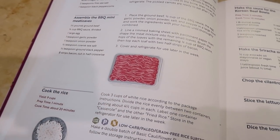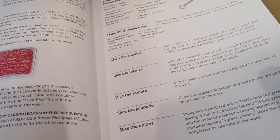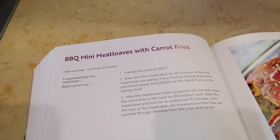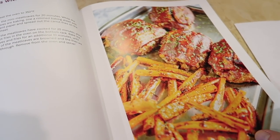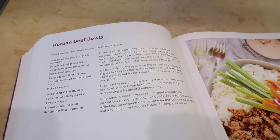So while I am fixing dinner for tonight, I'm actually going to be prepping a meal that we'll have another night later in the week, and that day it will be really easy to get dinner on the table. Tonight we are having barbecue mini meatloaves with carrot fries, and another night this week we're going to try Korean beef bowls.